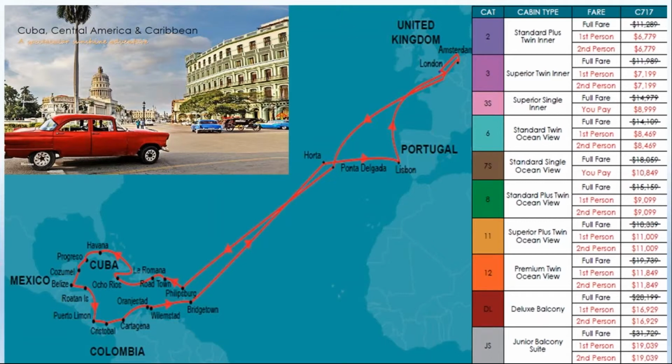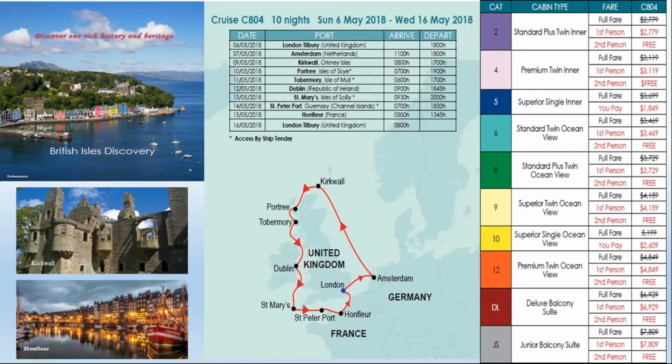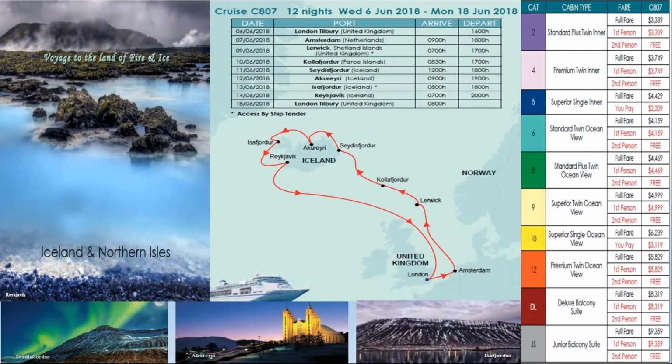We've also got Cuba, extensive cruising around the British Isles. And on this particular one, I need to take that slide out because that date is gone now. Standard plus twin inner was 277 with the second person being free. Again, up through Iceland.